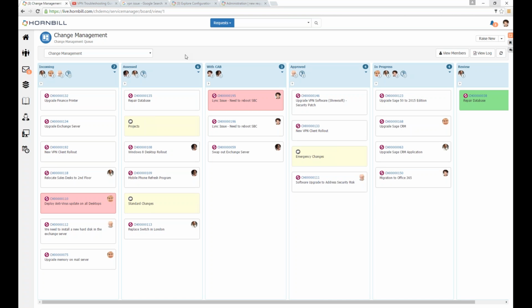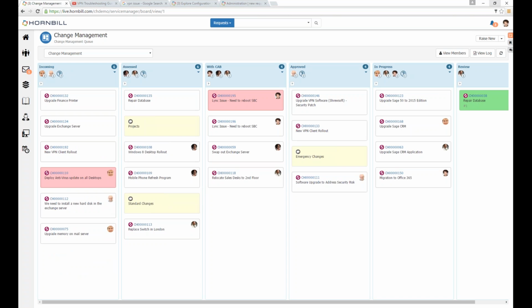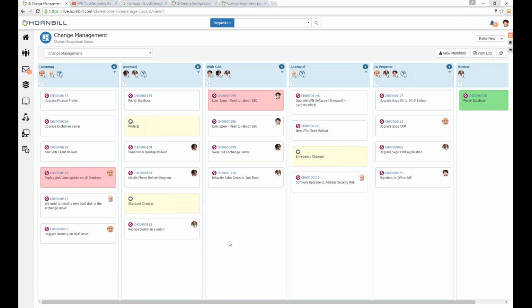So in this case, the change management process, all of these we can drag and drop if you want to. There's a quick color code to see which ones have been cancelled, which ones have been resolved. But we would recommend that you let the process take care of this for you. So at any particular point in time, the process will move each of these requests across the board. So anybody who clicks in will see an accurate, up-to-date representation of where everything is against the particular process.